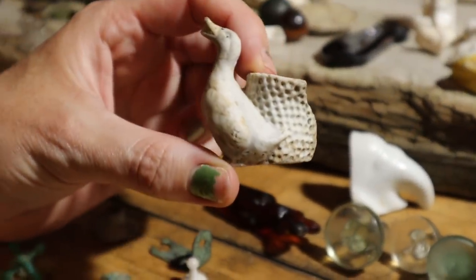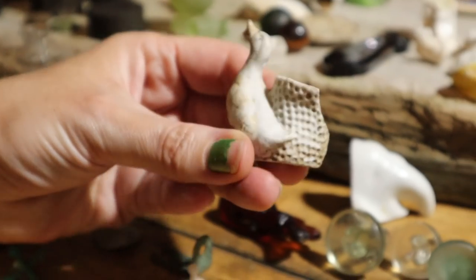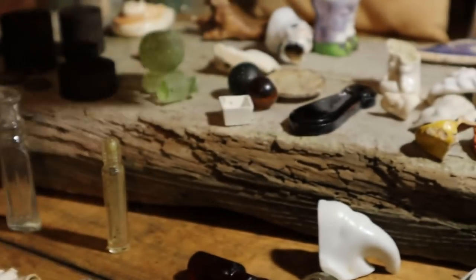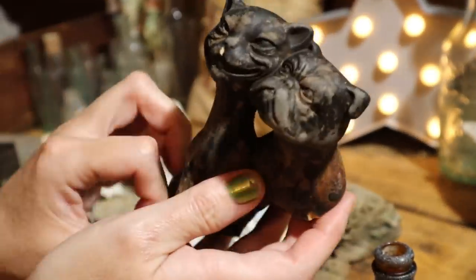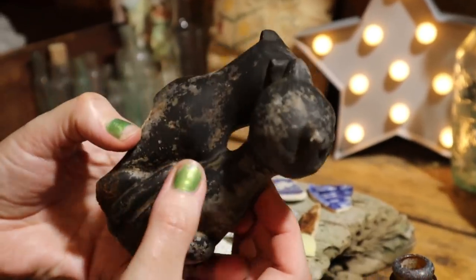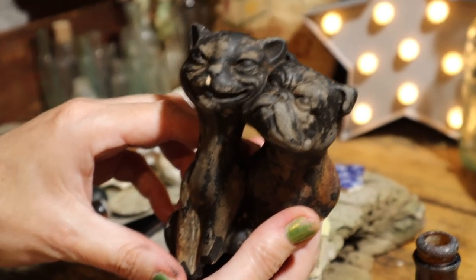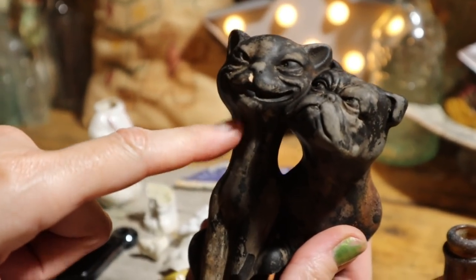My husband also found this, which is beautiful. Look at the little goose. Or duck. He's so cute. He also found this. And I don't know what the black is. I'm slowly getting rid of the black. I don't know if the black was supposed to be on there intentionally or if it was burnt. But it comes off quite easily. But look at their faces! Very cool for Halloween. So mischievous.